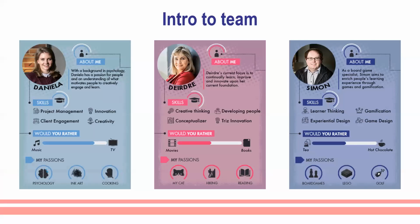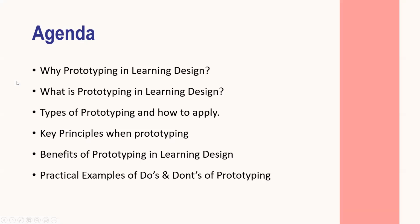I'm Deirdre Jensen, and I look at game-based and learning design, running Game to Change with a number of years of experience in learning design. On the screen to my left is Simon. Simon has a lot of experience in game design and is going to be giving us some samples from the game industry and how we can apply it to learning. And then we have Daniela, who really looks at the motivation, and in the series, she's going to be giving us some insight into some of the projects that we've run using prototyping, what worked, what didn't work. So from us to you, welcome.